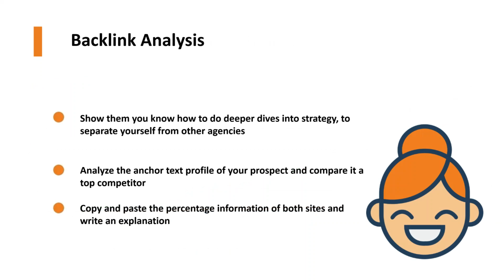Okay, so we're building that framework, and then the next step we go into is getting a bit more granular about, now that you have this data, do you know what you're doing in order to actually generate results? So one way I like doing that is to do some deeper dives and start talking about what some of the strategies are going to be, what some of the factors are going to be that dictate that strategy. So in our example, I like to analyze the anchor text profile for the prospect site and compare it to a top-ranking competitor.